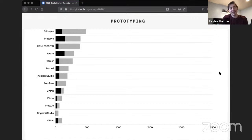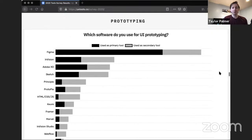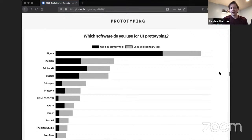And as Sketch and XD and Figma keep adding more and more prototyping functionality, I think tools like Principle or Marvel or Proto.io are just going to become less relevant as those features show up in those other tools. It's going to be harder and harder to carve out a space for those, which is great for UI designers because now they don't have to keep importing back and forth between tools.